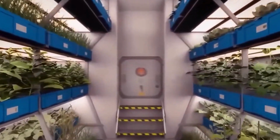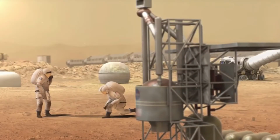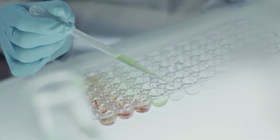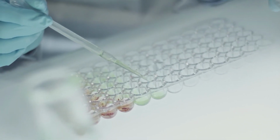Settlers begin cultivating the Martian soil. NASA has packed designer plants that have been genetically engineered to grow on Mars, and testing begins on the cyanobacteria that was transported from Earth. This organism is used to produce ammonia fertilizer from the nitrogen in the Martian atmosphere.